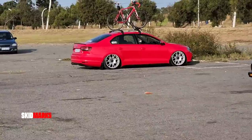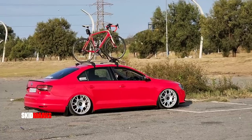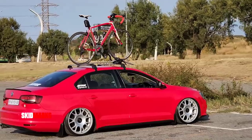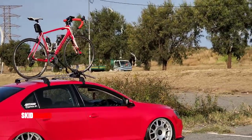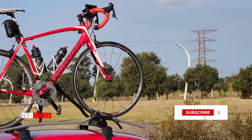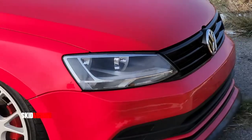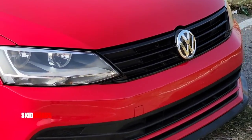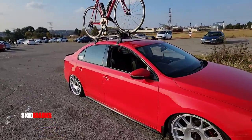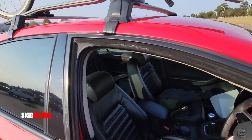What do you guys think about this one over here? Loads and loads of dope rides. That's a beauty, guys. We know that bike's worth a lot. A Jetta sitting on some Rotiform wheels, red and black, lovely color scheme over there. Seats have also been upgraded, some lovely seats in the car, manual gearbox.